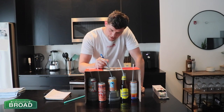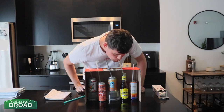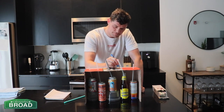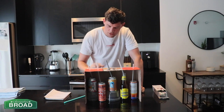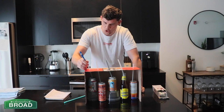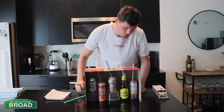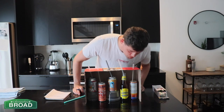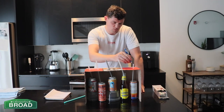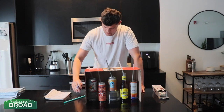That's gotta be Twisted. So what is this one then? So far, this one has a really good carbonation. The carbonation really makes this nice. This might be Surfside. I'm gonna try this last one over here. That one sucks. Whatever that is, that's an early favorite, or least favorite for fifth.